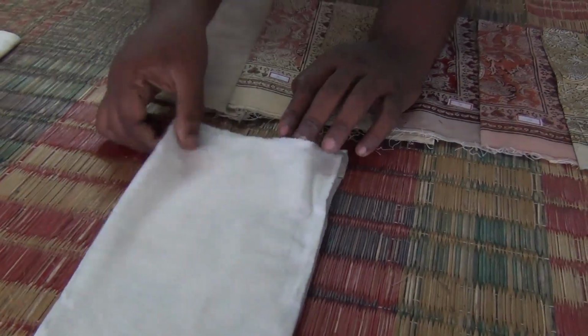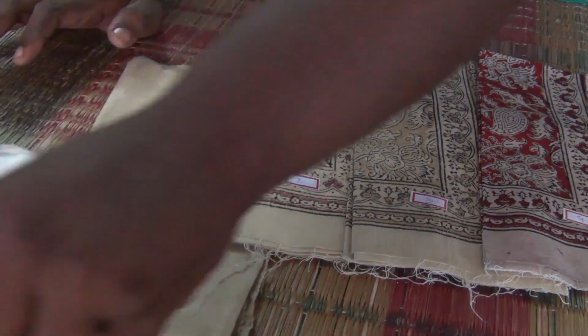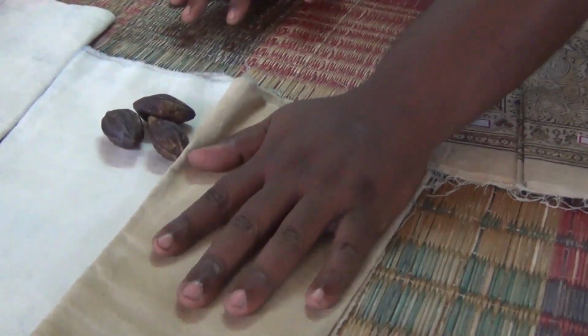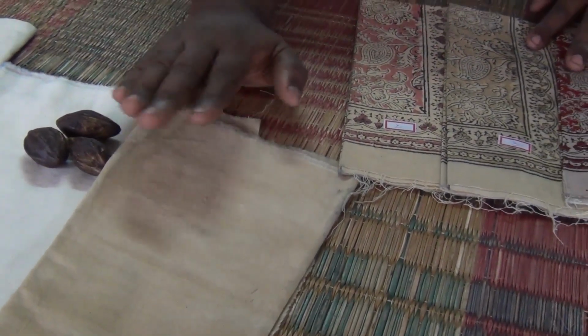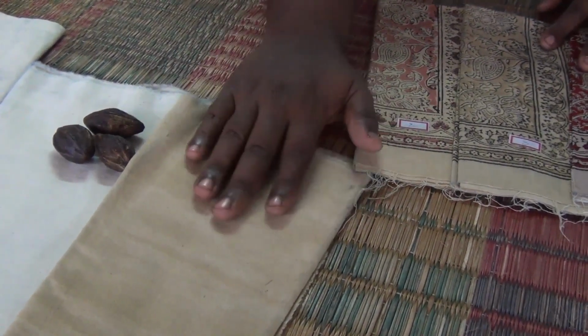For this, we have to apply myrobalan. This cloth in myrobalan solution turns into this. This myrobalan acts as tanning for the fabric. Without myrobalan, we cannot print any color on the fabric.